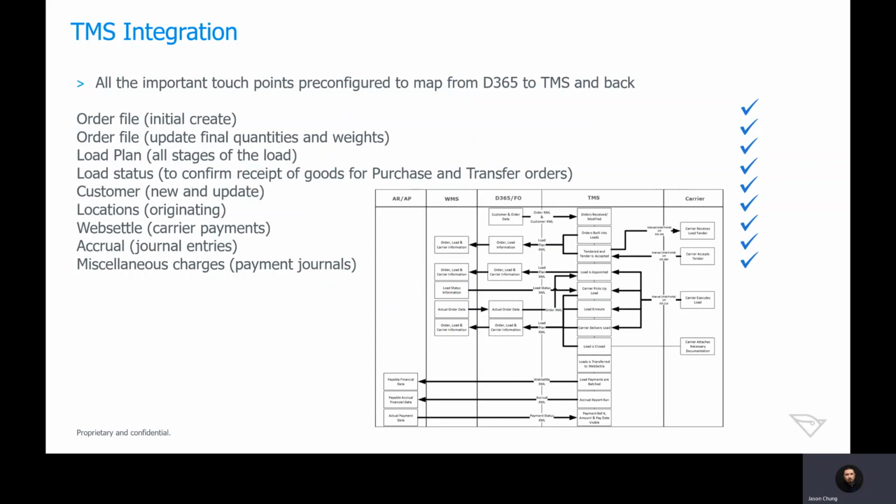These are the integration touch points. So be it the order creation in D365, which creates a counterpart in TMS. When TMS assigns a load to an order, that load detail, that load plan gets sent back to D365, and so on and so forth. All the way down to web settle, accrual, and miscellaneous charge, which are financial operations that are being sent back and forth between TMS and D365FO.